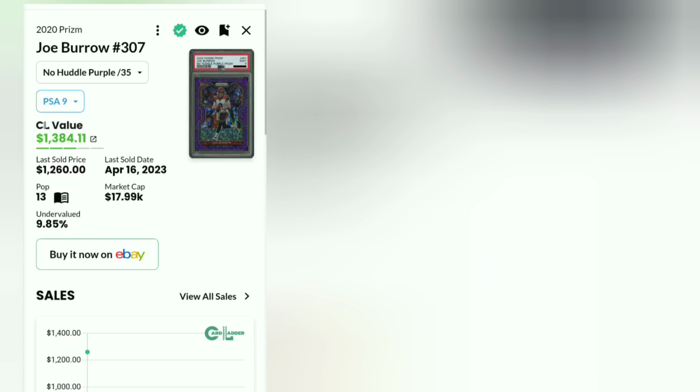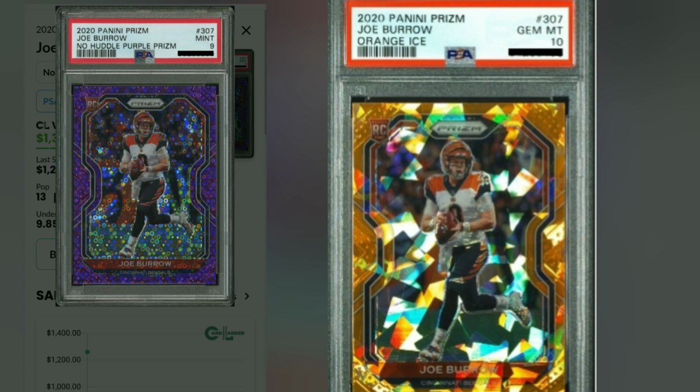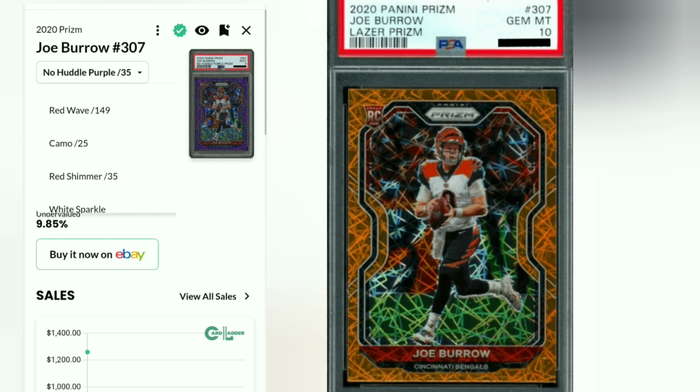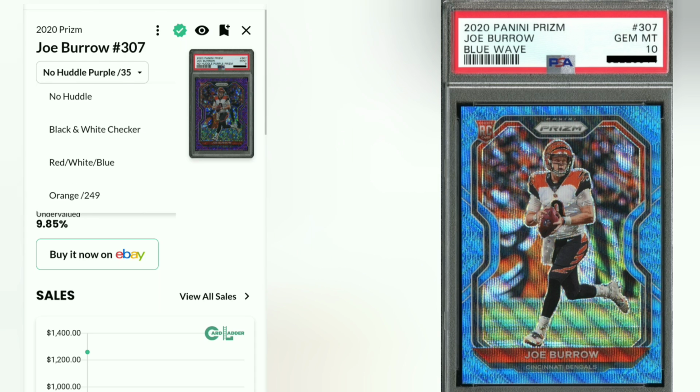In this video, we'd be here for hours if we decided to look at every parallel or Prism card. So we're not going to do that. But what I want you to see here is the amount of them. Disco, green, hyper, no huddle, pink, red ice, red wave. There are so many of them. At what point do they stop being rare?